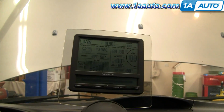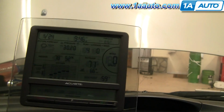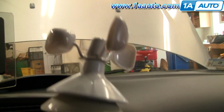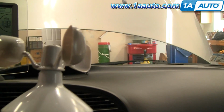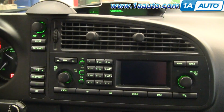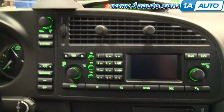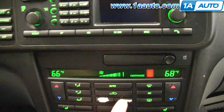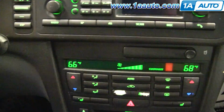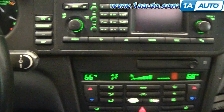Okay, so here's what I have. Not incredibly scientific, but it should do the trick. I've got a weather station which shows me wind speed right here. Okay, here's my outdoor part of that weather station with the wind meter on top. And I'm going to start the vehicle up. Okay, and I'm going to put my climate control on with the fan speed on high. And I've got this shut and that one shut over there. Let's see. I've got all my wind in the face.